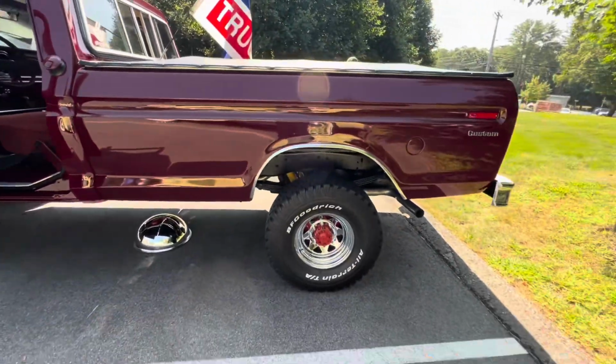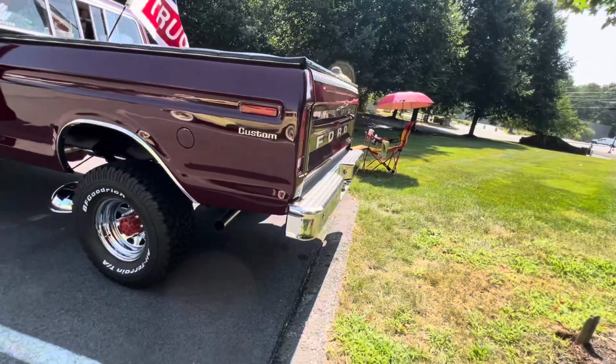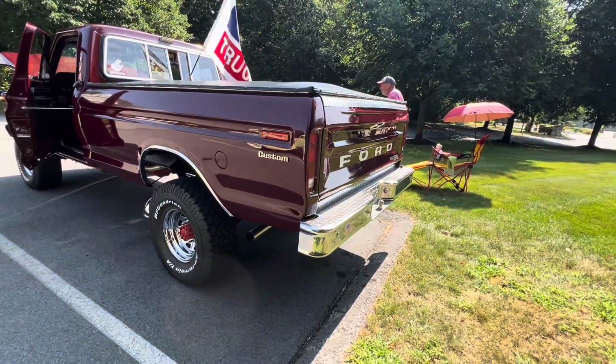The truck is beautiful. The wheels look great. The paint is awesome. So a very cool truck, and probably nicer than it was even when it came out of the factory. So super sharp.